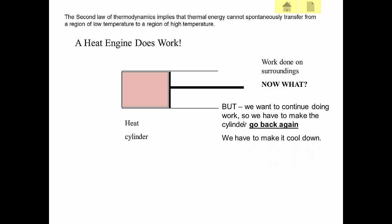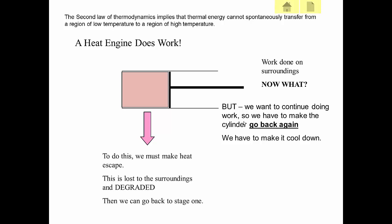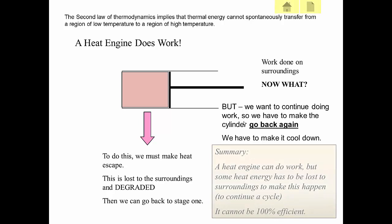For the cycle to continue, the cylinder cannot expand indefinitely. Instead, it must contract. And to achieve this, we need to cool it down, extracting the heat, which causes it to contract again. This energy is lost to the surroundings and is degraded. To summarize, a heat engine can perform work, but some heat energy must be lost to the surroundings for the cycle to persist. That means it can never be 100% efficient.